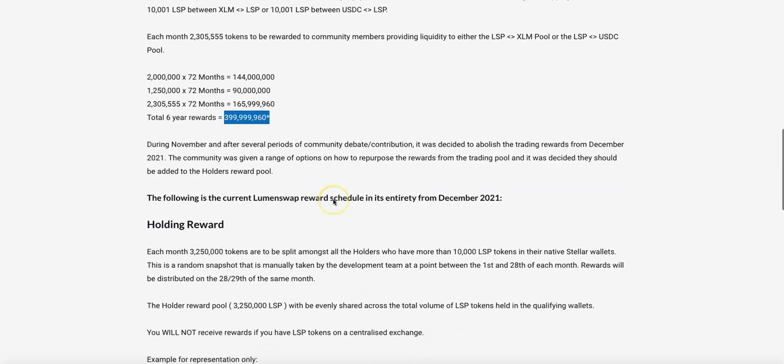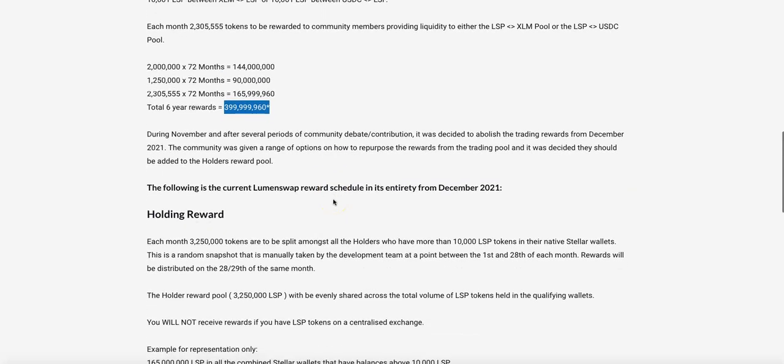So anyway, I decided then to say, look, I don't really necessarily agree with this, and as several other community contributors said, I feel the same way. It's not really the best use of these tokens, and we scrapped it. So the community was given a range of options on how to repurpose these rewards from the trading pool, and it was decided they should be added to the holders reward pool.